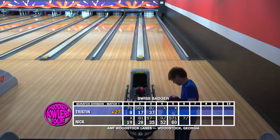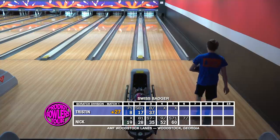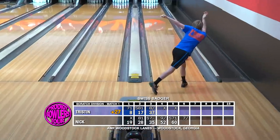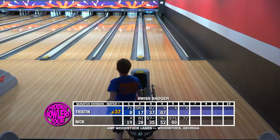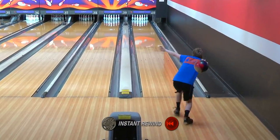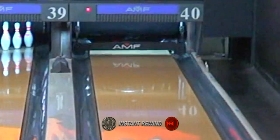Well, now Tristan with a golden opportunity, working on a double and a 27-pin lead, can extend it to 37 if he could catch a third strike right here. And there it is. That was flush. Little drift to the left. He hits about 8 at the arrows. And this just tracks right to the pocket. And that's 10 back.